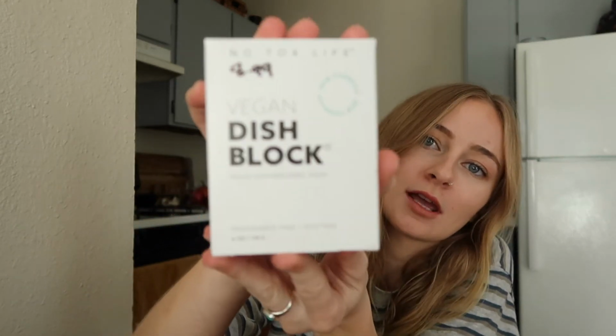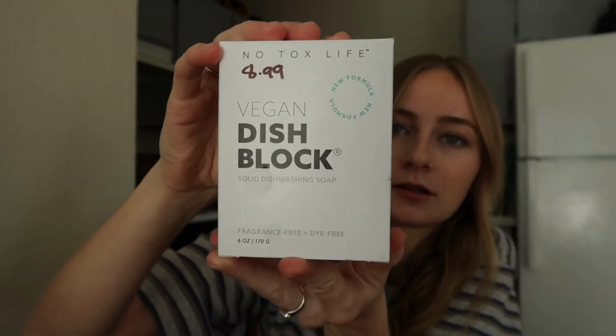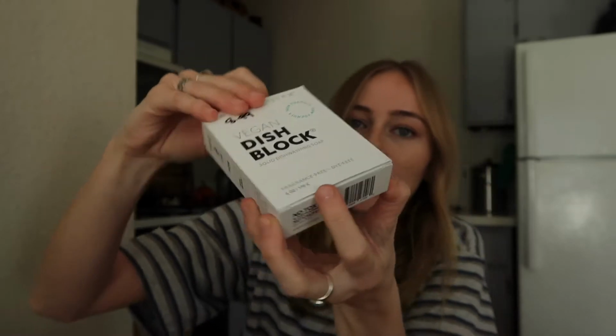Okay, so now I'm going to tell you the items that I got recently and what I think of them. The first item is this dish soap. It's a big dish block. Let me see if I can get it focused. There we go. I cut it in half. I put half of it on my little soap holder in the sink back there, and I have the other half in here. I keep it under the sink.